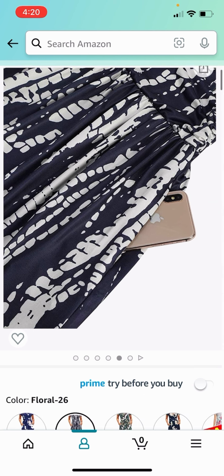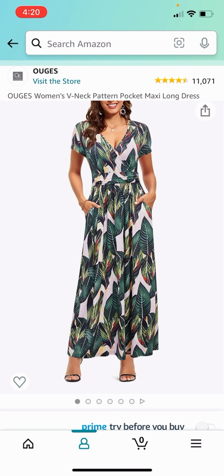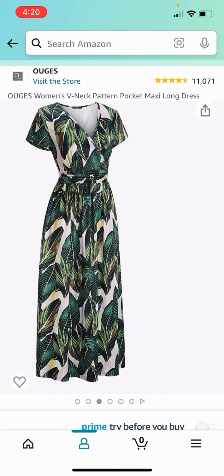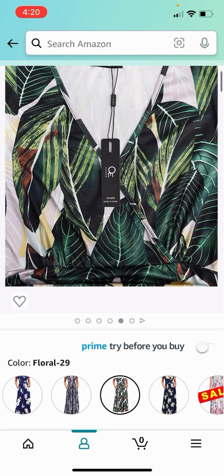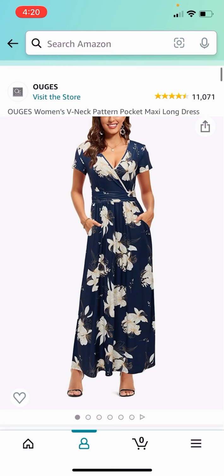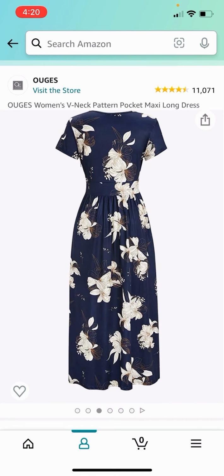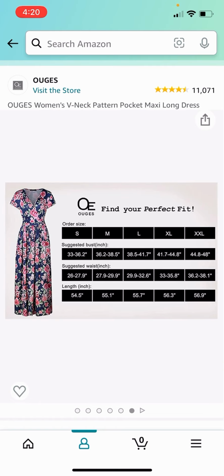And look at these patterns, you guys. These dresses are just so comfortable. There's pockets, and the pockets are really deep. They're not like really just small pockets, so they can hold your cell phone, keys, or whatever. And so I just love the fabric. I love how this dress washes up pretty well. I haven't had any issues with shrinkage.